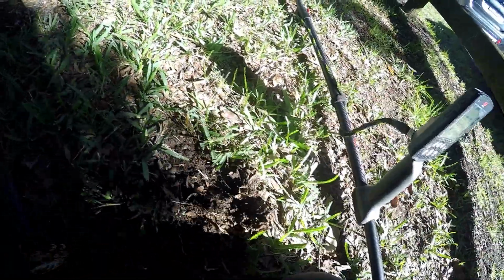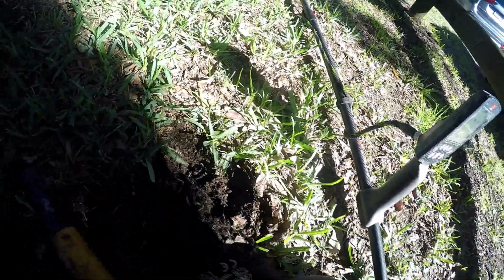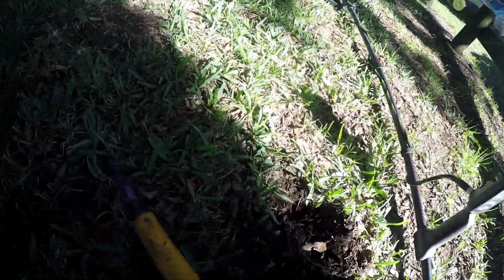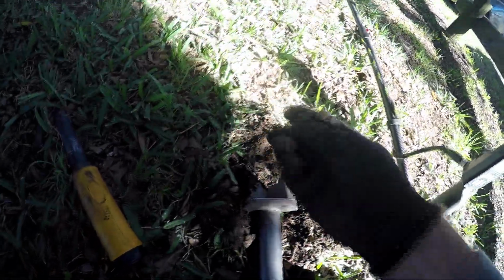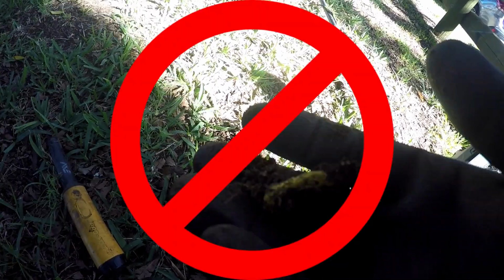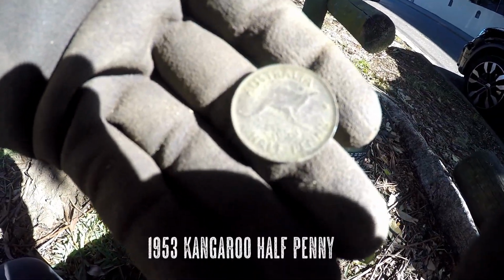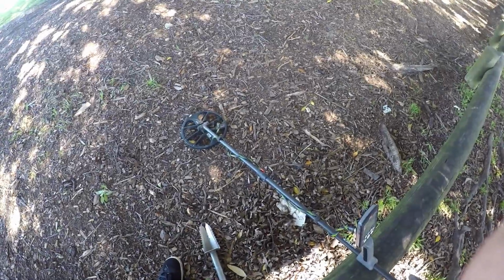Right, guys, going fully handheld today. Right, first good target. I think we'll hopefully be a dollar coin. Just there somewhere. Where are you, buddy? Maybe it's deeper. It's a bottle cap. Guys, I've dug tons of lids and rubbish. First good target: 1953 Roo halfpenny.